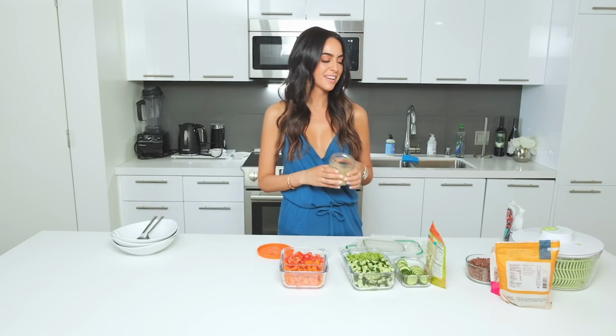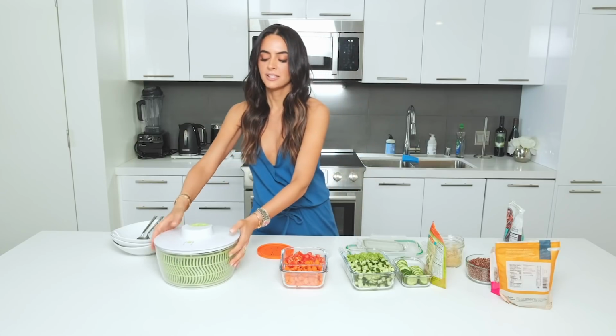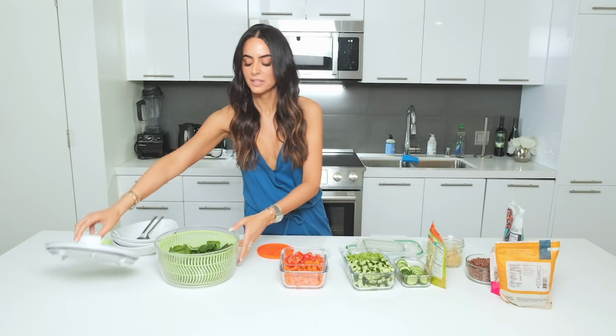So this is all I have for the video. But normally with lentils, all you have to do is boil them for about 20 minutes or whatever it says on the package, and it's super easy. But here's the lettuce. Let's start out with the one with nuts and seeds first.